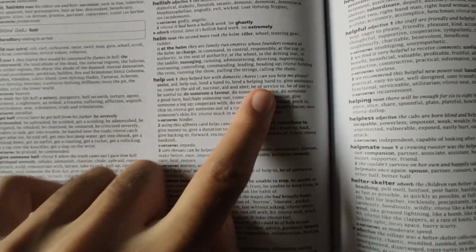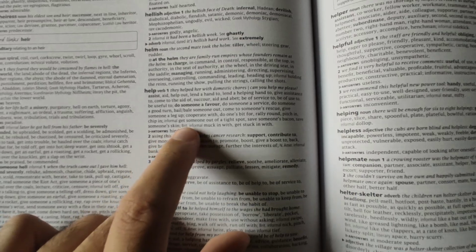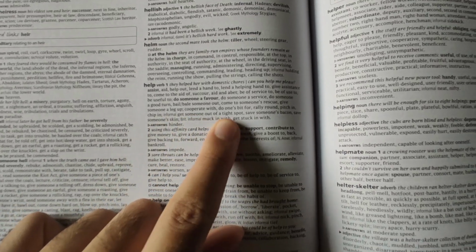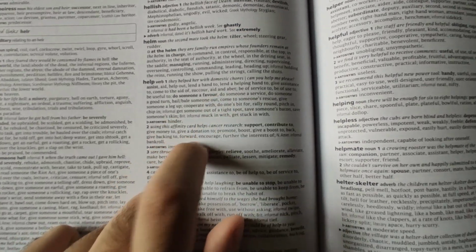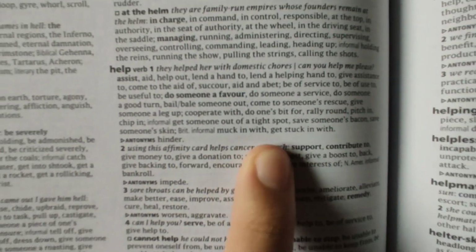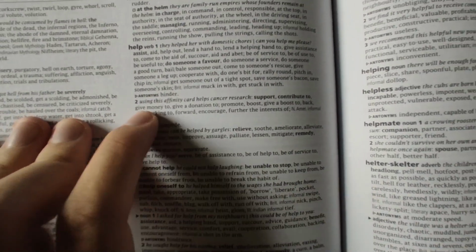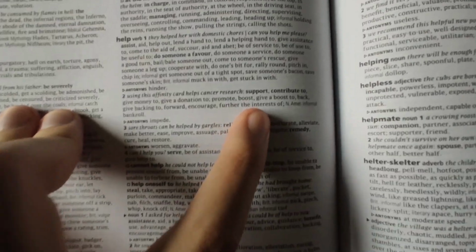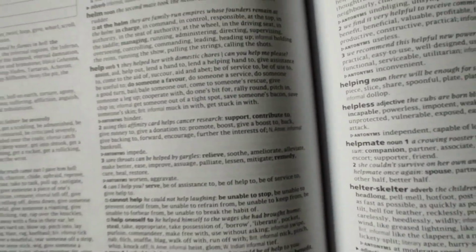They helped with domestic chores. Can you help me please? Assist, aid, lend a hand to. We've got informal, get someone out of a tight spot. British informal, that's a regional label: muck in with, get stuck in with. Antonyms: hinder. Using this affinity card helps cancer research: supports, contributes to. So you get all sorts of different senses.